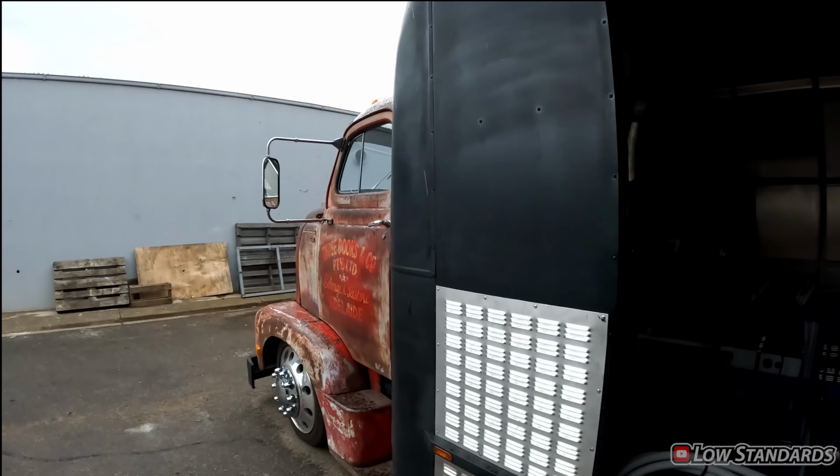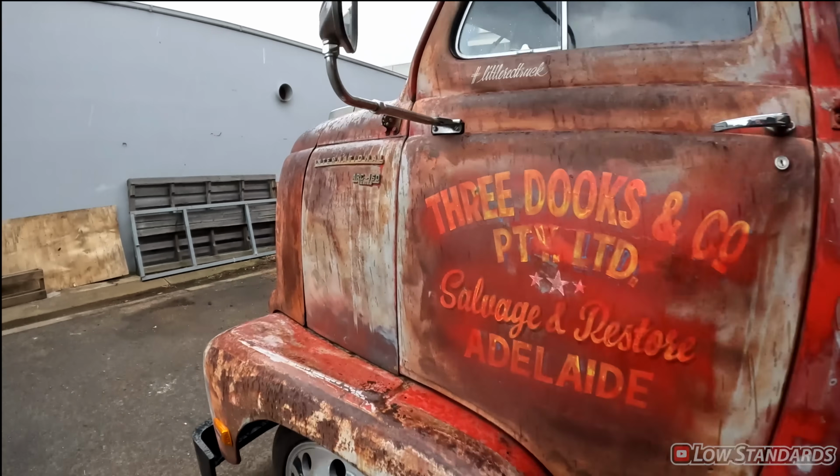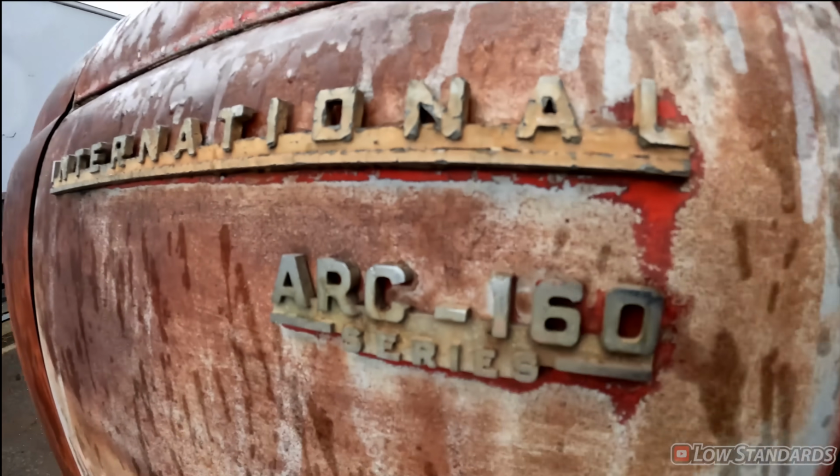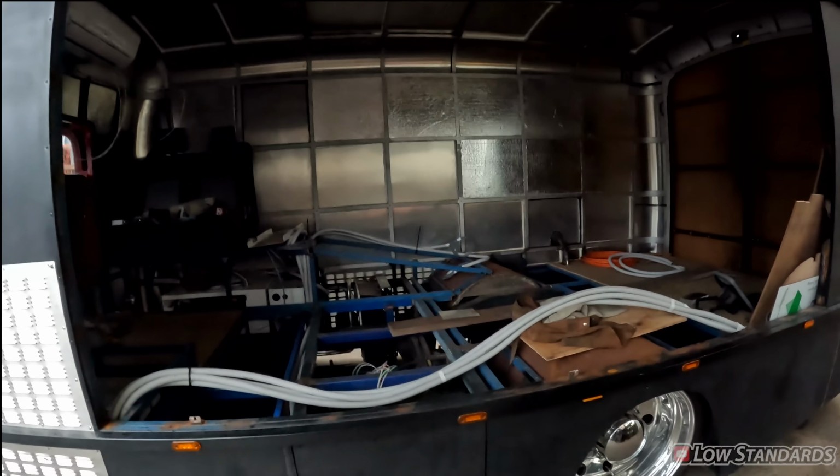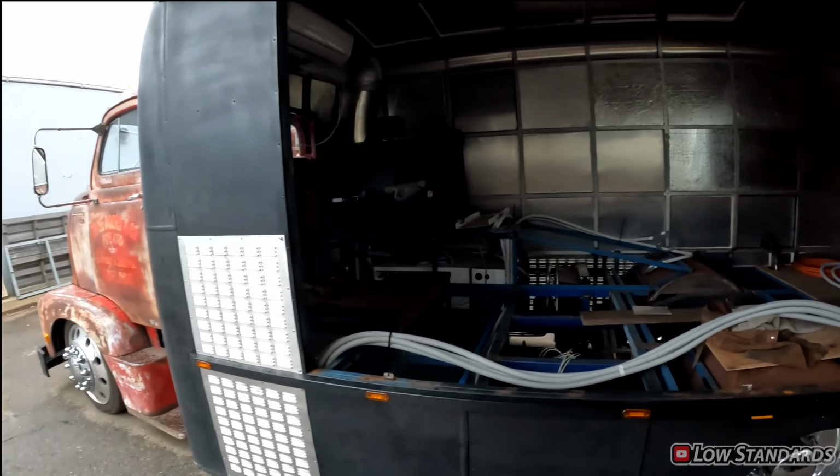1954 International COE in Australia, ARC 160. This is an Aussie built truck. They've got them in America with some slight differences, but this is an Aussie truck, which is cool.